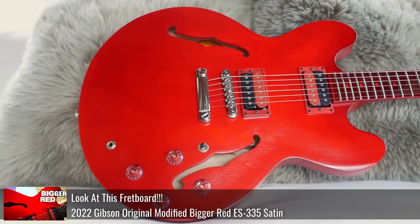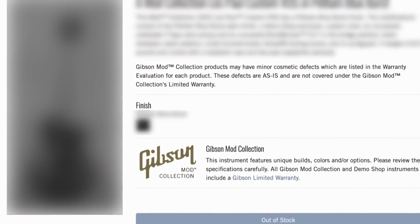Well, it's been months, but the mod collection finally posted something I had to buy.